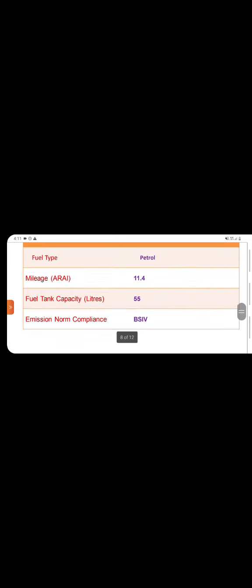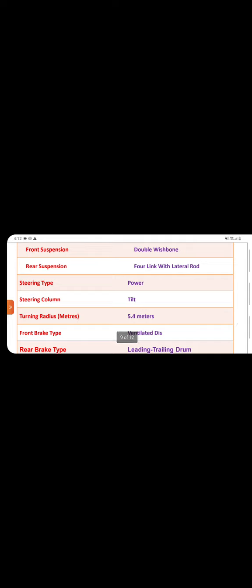Toyota Innova fuel performance: fuel tank capacity 55 liter, mileage ARAI 11.4 km per liter. Emission norms: BS 4 engine, Bharat Stage 4 norms. Suspension, steering, brakes. Front suspension is double wishbone. We will discuss later that there are various classifications of suspension systems, but there is a double wishbone system for the front suspension. Rear suspension is 4-link with lateral rod. Steering type is power steering. Steering column is steel. Turning radius is 5.4 meter. Front brake type is ventilated disc. Rear brake type is leading trailing drum.